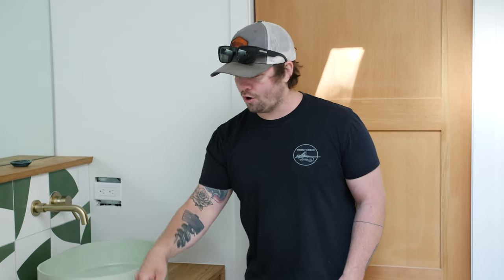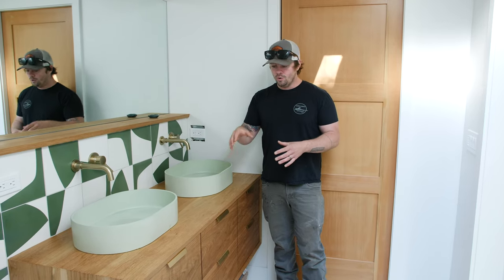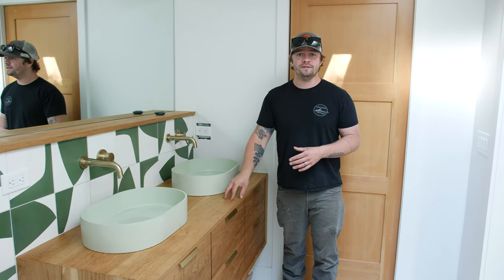Floating white oak vanity is done. It's all in place. They finished the tile work all around it. Jason and Liz did such an awesome job putting the rest of this bathroom together. We were so stoked to be a part of it with this vanity build.